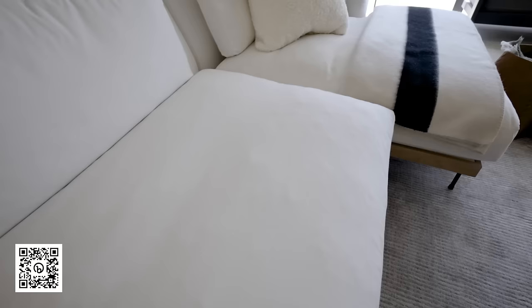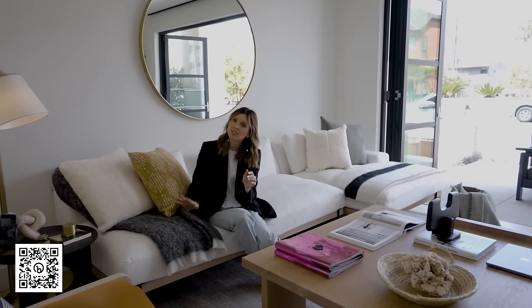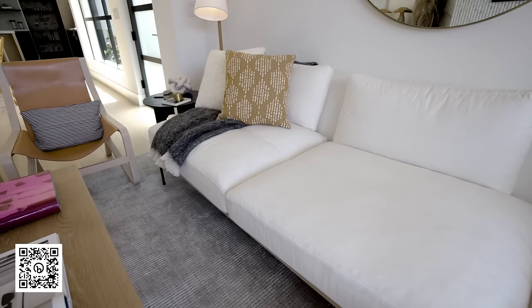Come into the family room. You see this beautiful sofa that we designed. It is a performance fabric, so you don't have to worry when friends are over. You spill, just blot it up. You have no problems. And this beautiful rug, very natural, sandy hues. It just grounds the space, very simple, with enough seating so you can hang out with your friends.